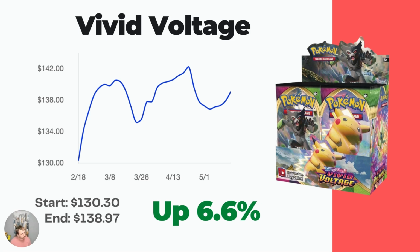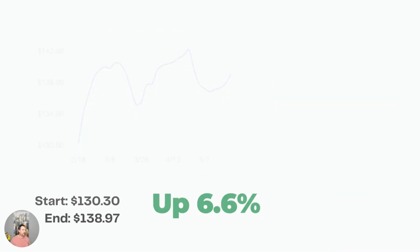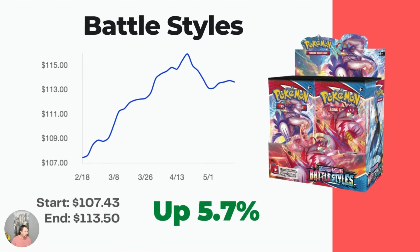So it's keeping that market price capped because it won't go above MSRP while they're still available on the main site of Pokemon Center. Battle Styles has always been a low, cheap purchase. I think it's actually kind of a cool set, even though the pull rates are pretty tough because there's no trainer gallery or whatever. This one started at $107.43. Now it's at $113.50.